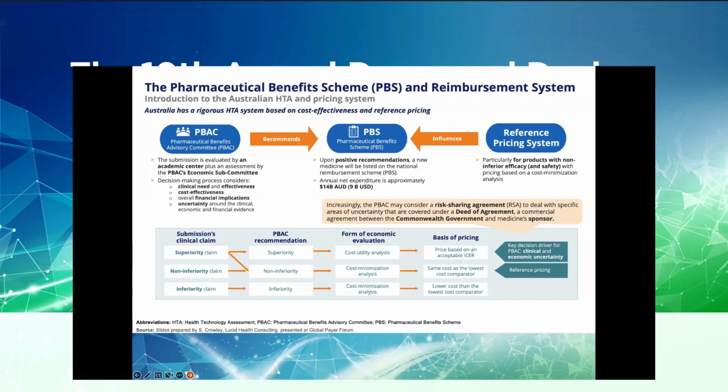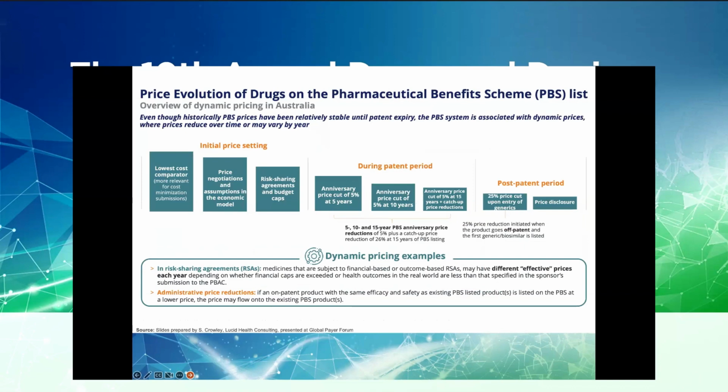Essentially, it leads to indirect reference pricing. And then there is also a price evolution in Australia of what happens to our drugs once we get onto the PBS. So you've got essentially three buckets of periods. The good thing is you've got an initial price setting and somewhat good, relatively good pricing. But if you're not careful, your risk share agreements and budget caps can come back to bite you. And we all know informally of disasters. That's not really made public, unfortunately.